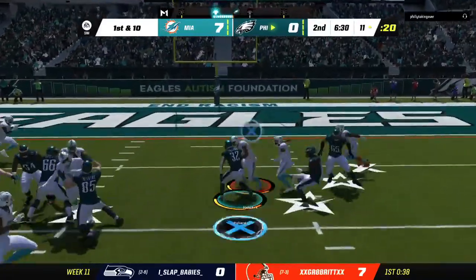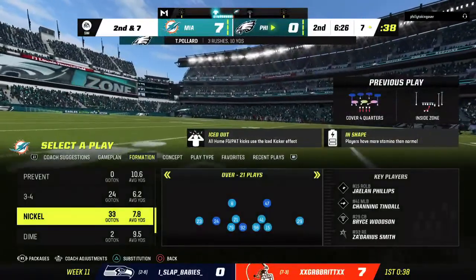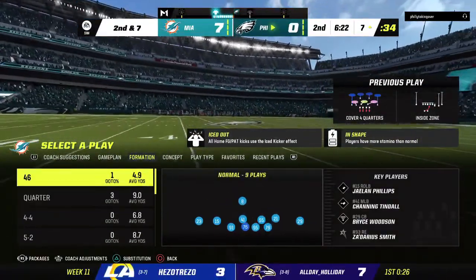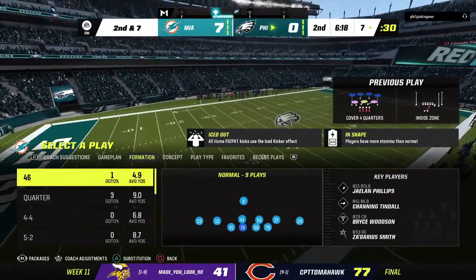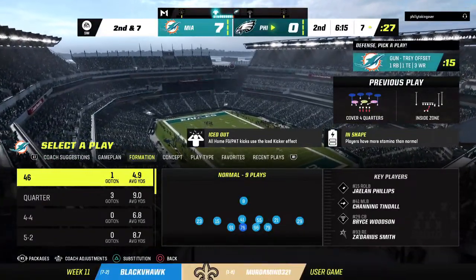Now a shotgun handoff to Pollard. And he will maneuver his way down to about the 7. A gain of 3, 2nd down. Typically, we think it's the strong safeties that are better tacklers, especially closer to the line of scrimmage amidst traffic. But in this case, how about the free safety coming up and making the big-time play?